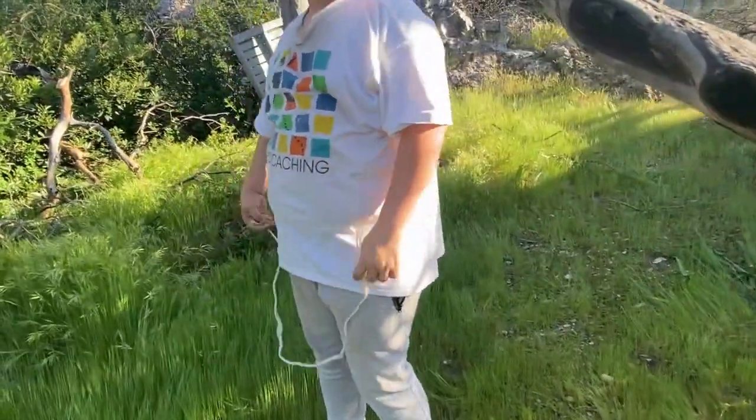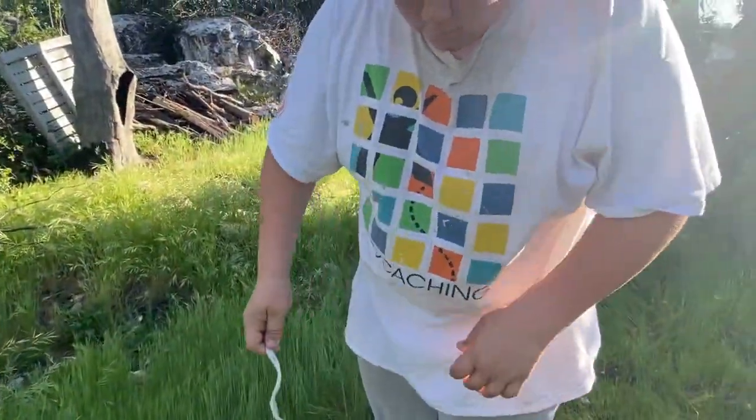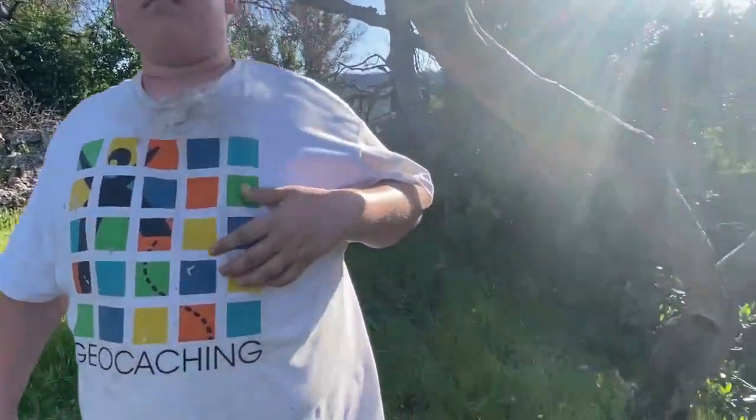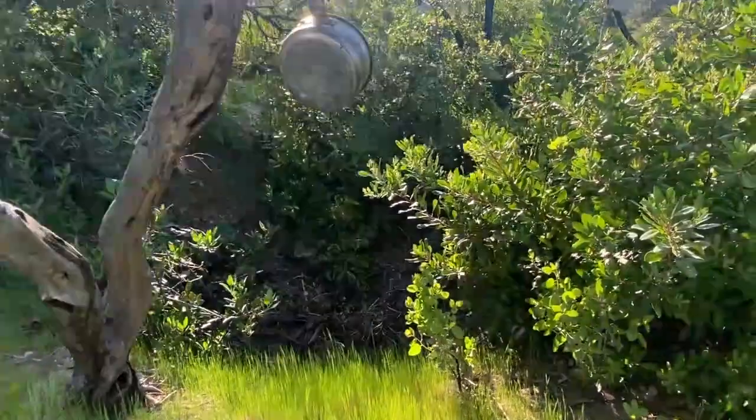As Carson's shirt demonstrates. Show us your shirt, son. Geocaching. If you don't know about it, Google it. It's fun for the entire family.